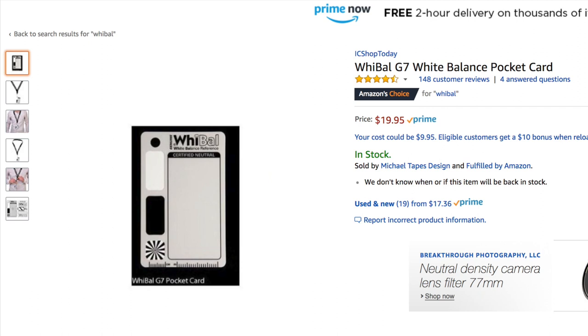It's probably close to a stocking stuffer. It's one of these. Looks quite small and innocent. It's called a WhiBal card, size of a credit card. It is certified neutral gray, with a black point and a white point, a yoke for checking your focus, and measurements, so that if you want to see what size your photograph is in the real world, it has a little scale at the bottom there in inches and centimeters.